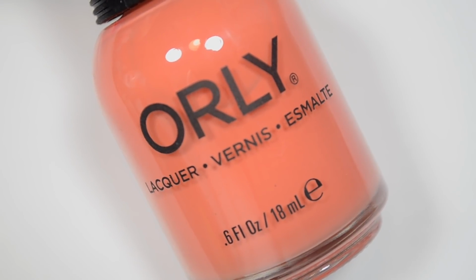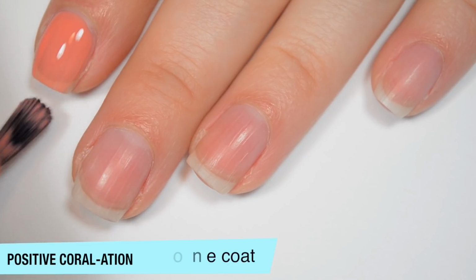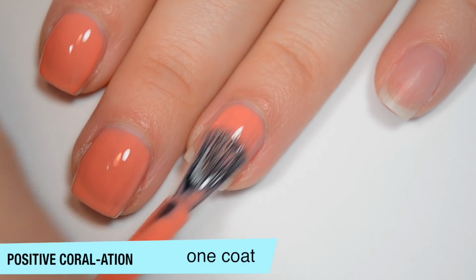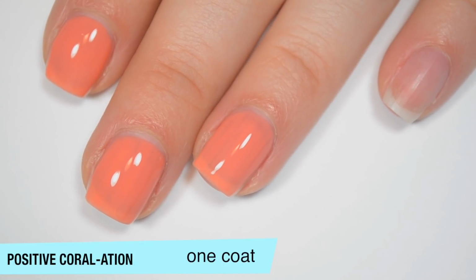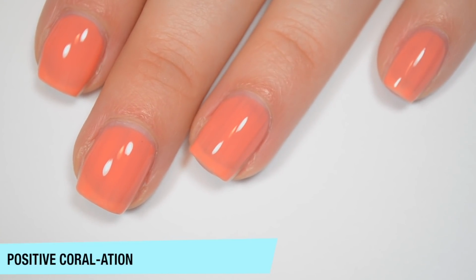The next polish is called Positive Coral-ation, and this is a coral cream. So this one also has a bit of a jelly-ish finish and is a bit sheer on that 1st coat. I keep going back and forth on this because I really can't tell if I'm just getting used to the formula or if these last 2 polishes have been a little bit thicker in a good way. Just had a little bit easier of a time controlling the last 2.